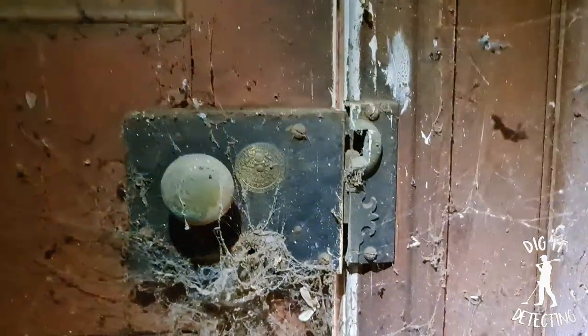So that's the front door. Oh, look at that bloody lock. What a beauty. Make sure nothing's going to jump out and bite me. So there's those lock plates again. How do I do this? Oh, that's better. Look at that.